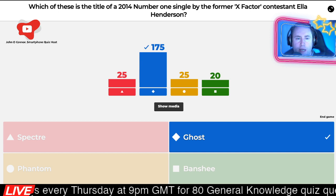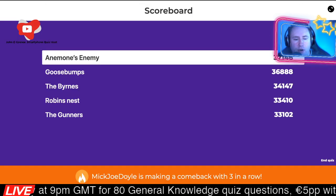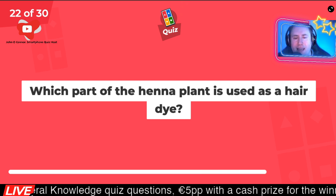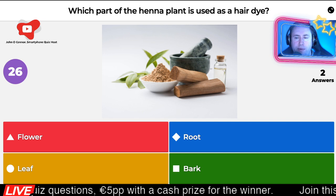175 correct answers with Ghost. Well done. Mick Joe Doyle is making a comeback, three in a row. Here's question 22. Which part of the henna plant is used as a hair dye? Flower, the root, the leaf, or the bark?